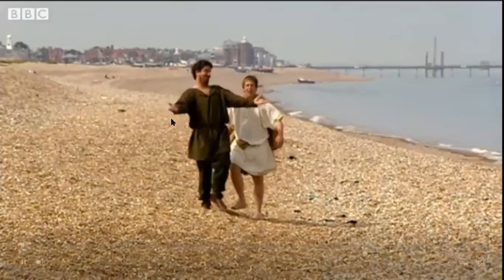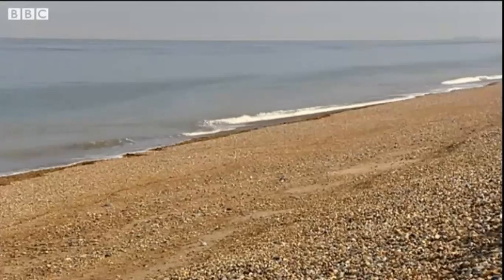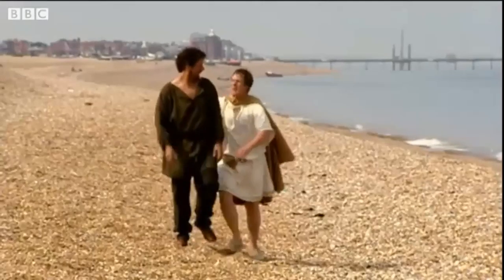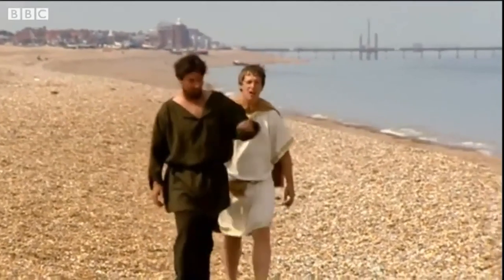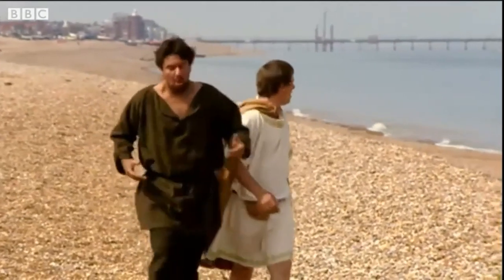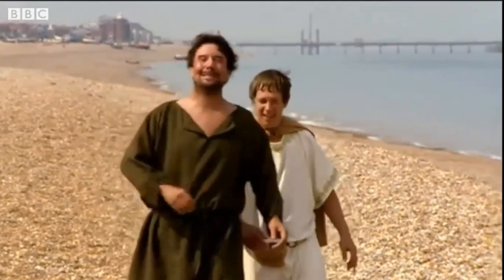Look! This is where Julius Caesar landed, on this stony beach at Walmer in Kent, about 5 miles away from Dover. I don't believe you. How do you know? I know, because we Celts weren't too far away. We were warned he was coming by the Celtic tribes we knew over in Gaul. So we covered ourselves in war paint and waited for him. Whoa, we looked pretty fierce, I can tell you.